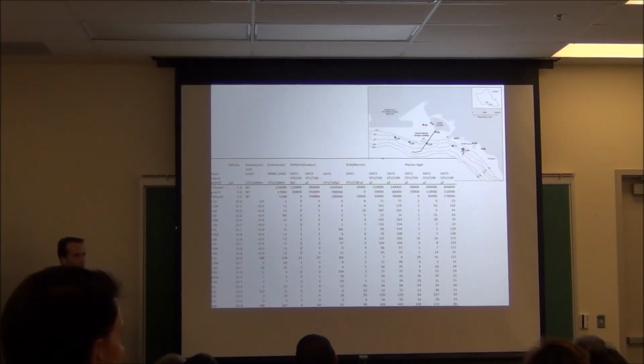You say you take the deeper water sample? We did three samples at each spot: from the surface, from the middle, and from the bottom. That's the water column. How deep is the bottom?